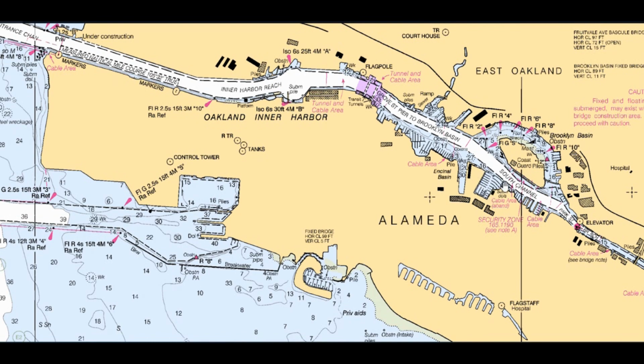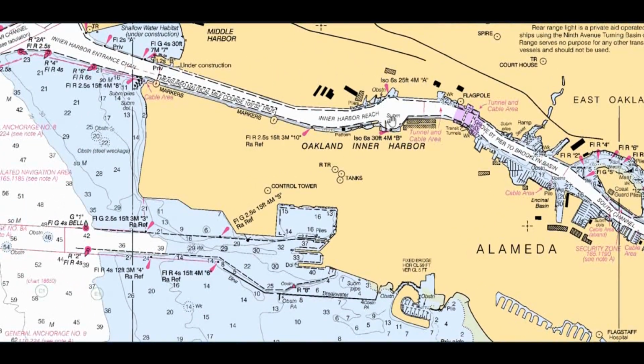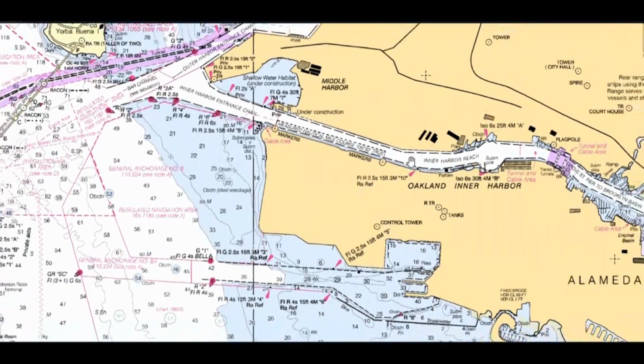So the first part of our journey is we motor down the whole length of the estuary if the wind is not in our favor. And normally early in the morning, the wind is not in our favor. So we do a lot of motoring to get down to the bay. It takes 2 hours to get to our destination. So let me zoom out a little bit as we continue down the estuary.